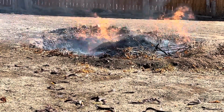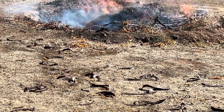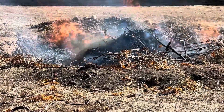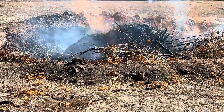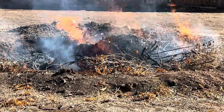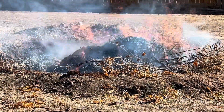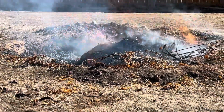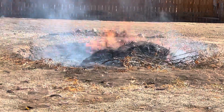That was quick work, but there's still a lot of stuff in there. If you can see a mound right in the middle, that's partly ashes and partly unburned twigs and things. When I can get a little bit closer to it, I will take a rake and move some of that around so that it all gets burned well. Wow, nice. That was just a few minutes. I think it's not going to take up my whole day, which is nice.